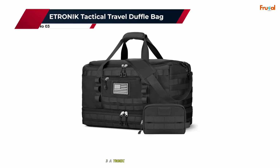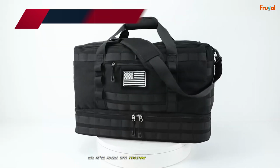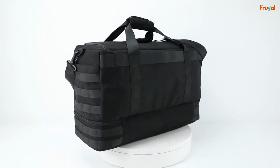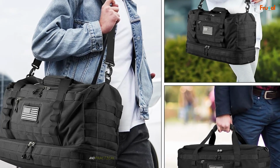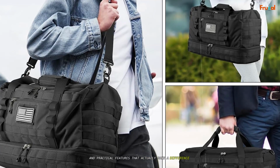Number 3. ETRONIK Tactical Travel Duffel Bag. Now we're moving into territory where quality noticeably improves. The ETRONIK earns the number 3 spot with its thoughtful design and practical features that actually make a difference during travel.